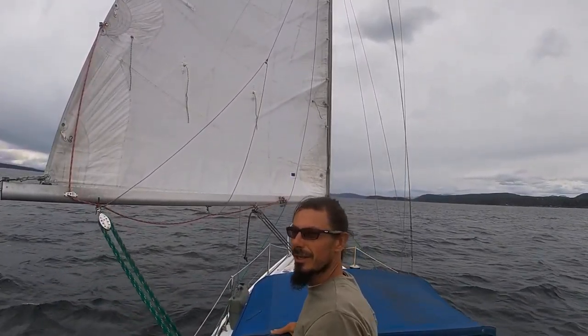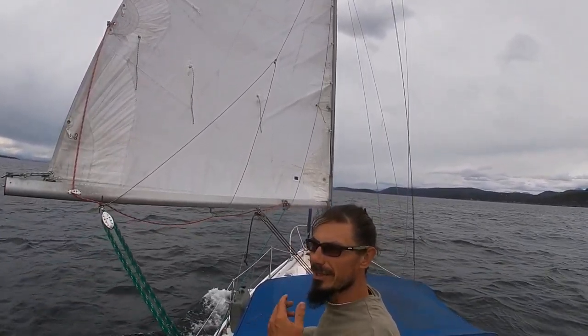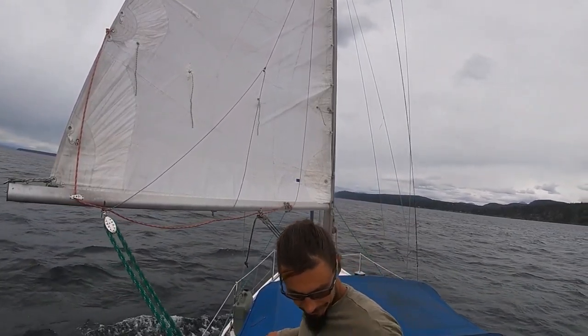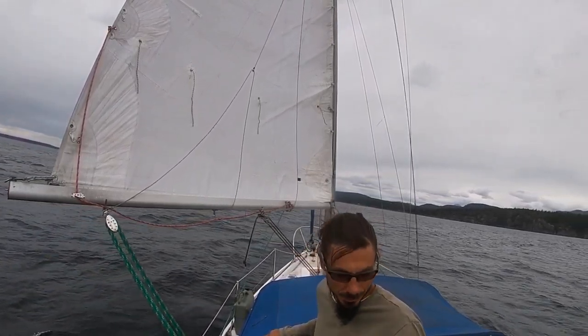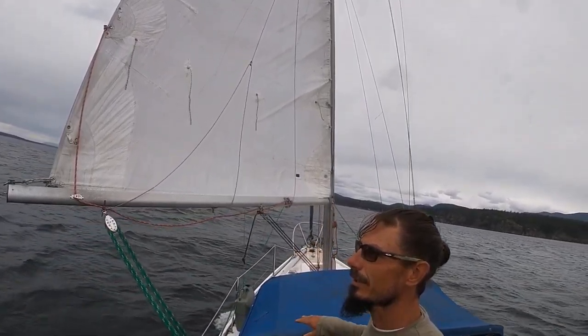So far so good. We're moving along at around 4 knots right now with just the main, so I don't think I'll bother with the Genoa, depending on how sheltered I am once I head over towards Savory, which I think I'm far enough to do at this point in time.